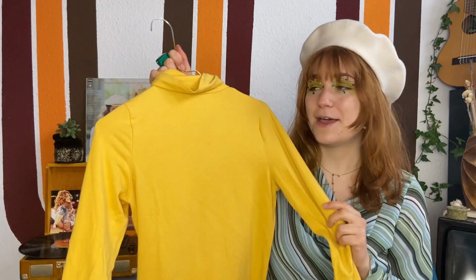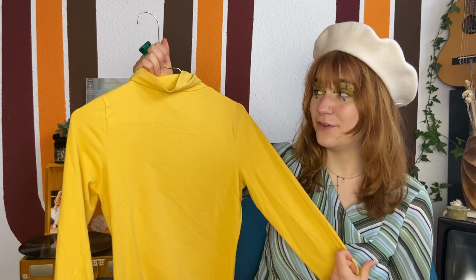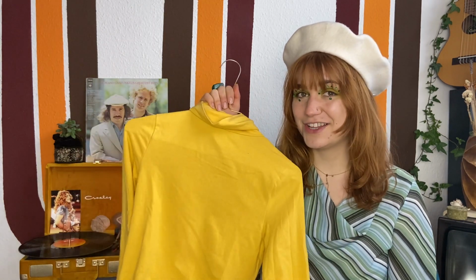So this next look is very laid back, maybe if you're still in school or you just really like to go with a super simple laid back everyday look. I started off with this amazing yellow turtleneck. I absolutely love this. I've actually had this turtleneck since I was like 14 or 15 and I just absolutely love it. I think the color is amazing, and I think bright color turtlenecks are amazing, especially for layering.